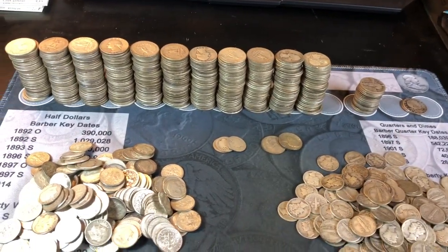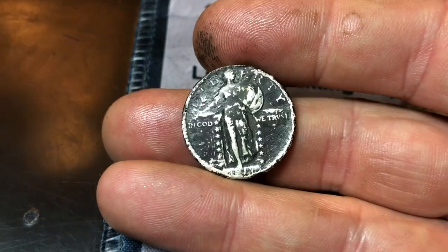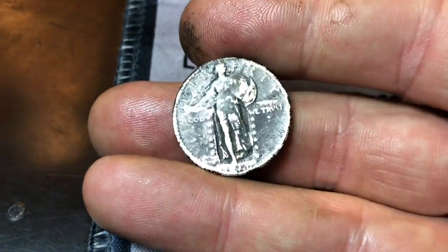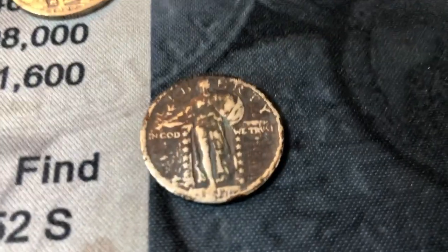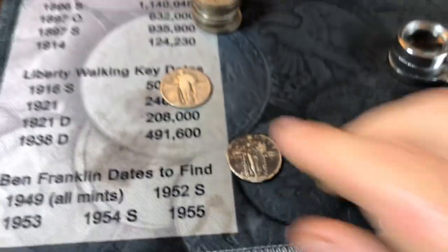Now, let me roll up the dimes, move the Mercs out of the way, and get the quarters sorted. Figured before I do the sort, I'd bring you in for a quick SLQ wrap up. There's pretty much nothing major here, all in the 25 to 30 range. This one is a damaged 1917 Type 2. Completely destroyed, but you can just make out the 1917.